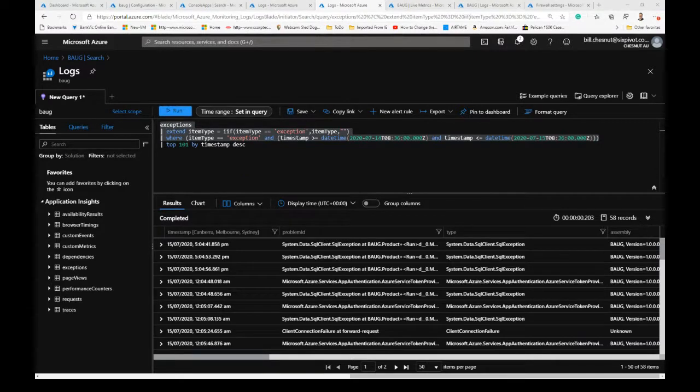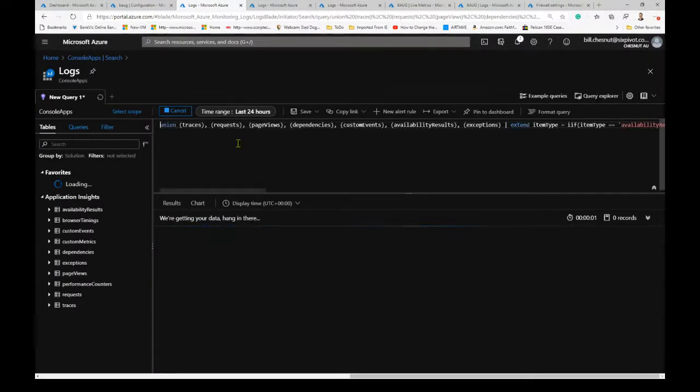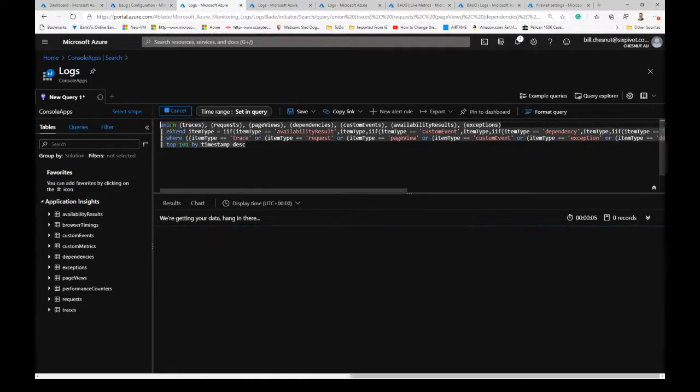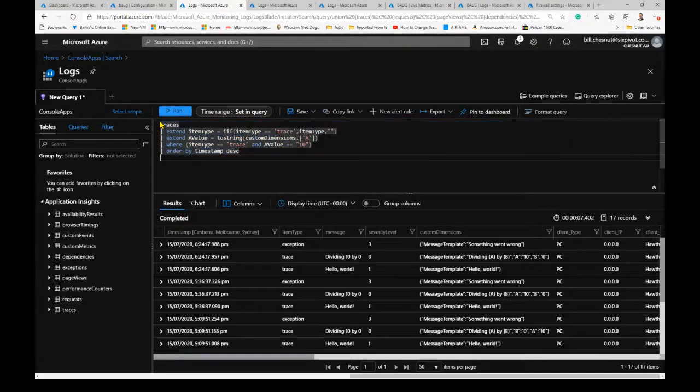So one of the things I could do is that in my console app, and we'll go back over here to this search and go into its logs. It's a different instance of Application Insights. That's the only thing that's really different. And you'll notice if you want data from trace, request, page views, all of these things, it does a union. But I'm just going to paste in a query that I had from before.